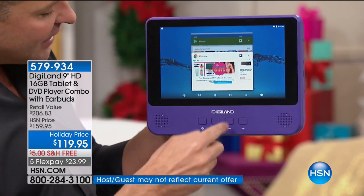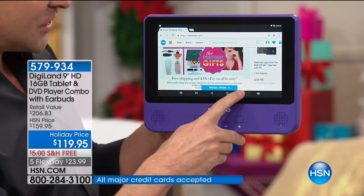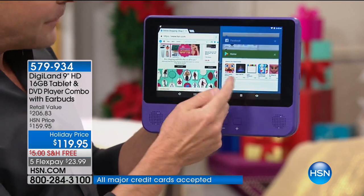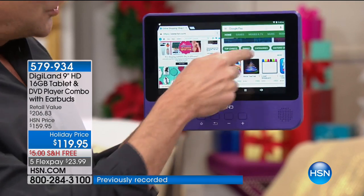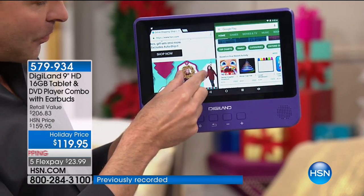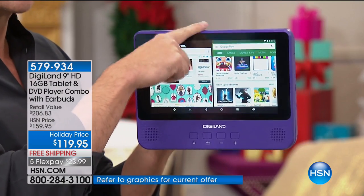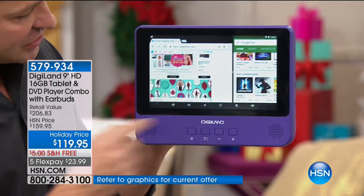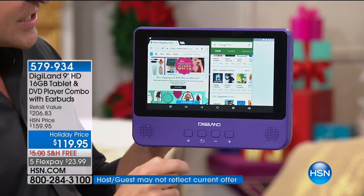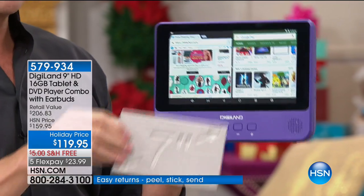1, 2, 3, 4, 5. I've got 5 different things up and running at the same time. It's the latest version of the Android operating system. That's Android Nougat. So I'm going to do something that you've probably never, ever seen done on a tablet. I'm going to open two. Look, I've got 2 things open at once. I've got hsn.com open over here hanging out. I've got the Google Play Store, because this is a Google certified tablet, open on this side. You can choose how much of the screen you want each of them to take up. You can fully multitask. You can open multiple windows at one time.